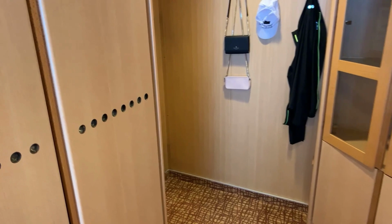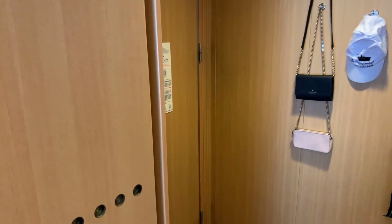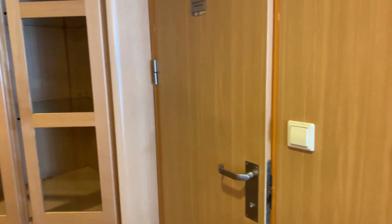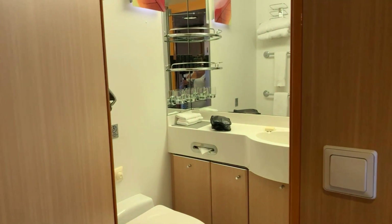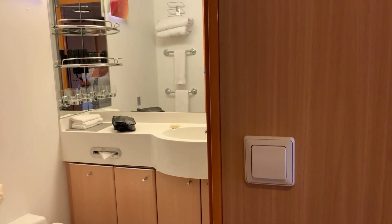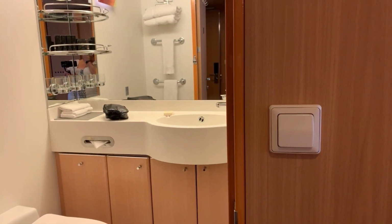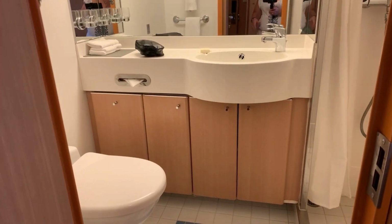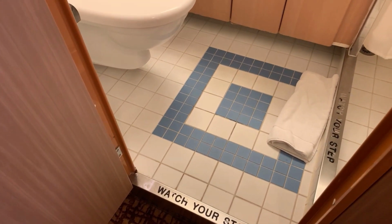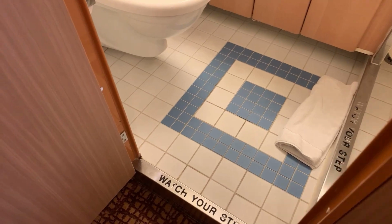So there's the front door, there's the cabinet, and then there's the bathroom door. The bathroom is very small. Keep in mind, this is an older ship and it has not been renovated. It's the only ship in the fleet, Celebrity-wide, that has not been renovated yet. So this is the bathroom. Not a lot of space. You can see the floor space is not very big. And there's a step up.